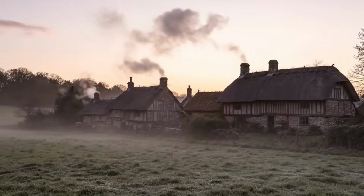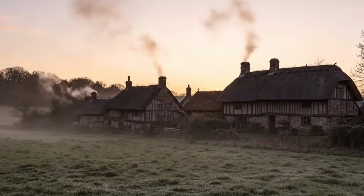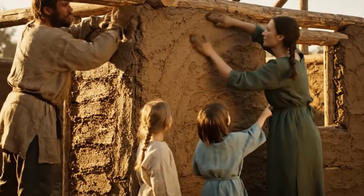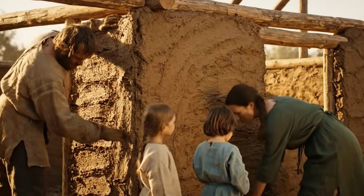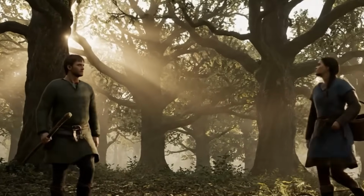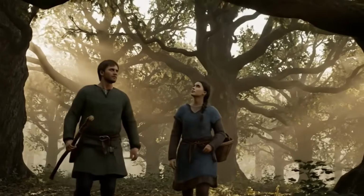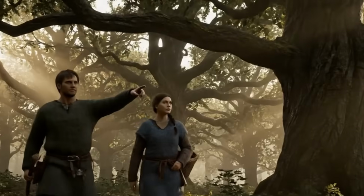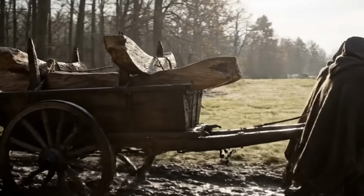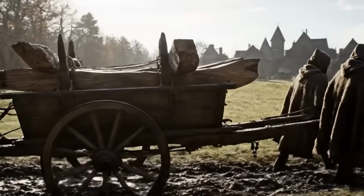The so-called cruck frame, an extremely effective construction, served as the solid foundation for many traditional houses in densely forested areas of medieval Europe, such as England, Germany, and France. To do this, builders would go to a nearby forest and find two large trees with a natural arch in their trunks, carefully cut them down, and saw them in half lengthwise with a special saw.